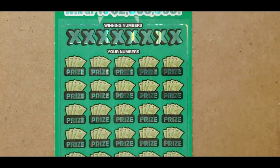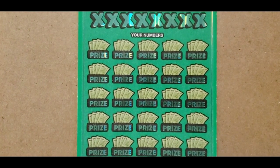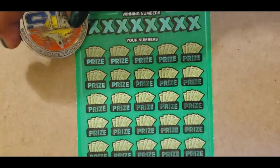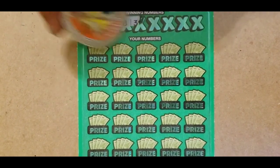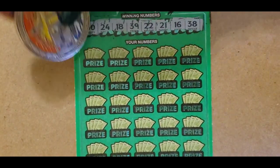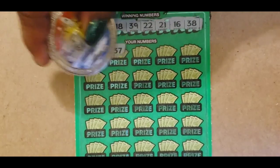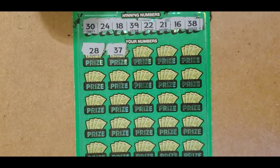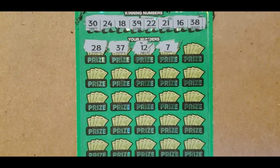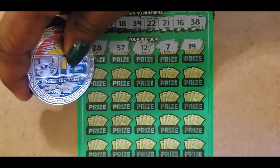Get rid of the scratcher dust. The odds on this ticket is 1 in 3.08. 30, 24, 18, 39, 22, 21, 16, and 38. We have a 28. No 28 at the top. We have a 38. 37. You just have 38 and 39. 12. Not there. 7. No. 19. We have an 18. And no single numbers.